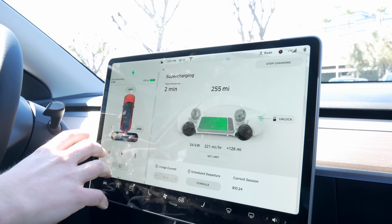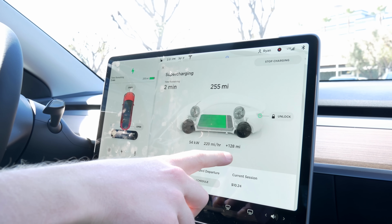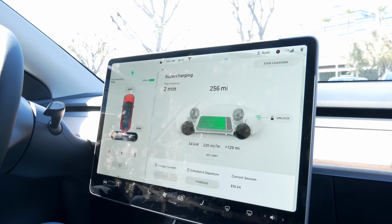So when I go to the charging menu, it shows me that it's actually slowing down as we're getting closer to the end. We have 2 minutes remaining, and in this session, I've gained 128 miles already, and it's at $10.24, so I'll let you know what the final total is in a second. So we're finishing up here, but I just wanted to show you, obviously, you're going to be charging for a little bit of time. So you could go to a restaurant, or you could hang out outside the car, but if you want to hang out inside the car, which pretty much everyone here is doing actually, Netflix and charge.